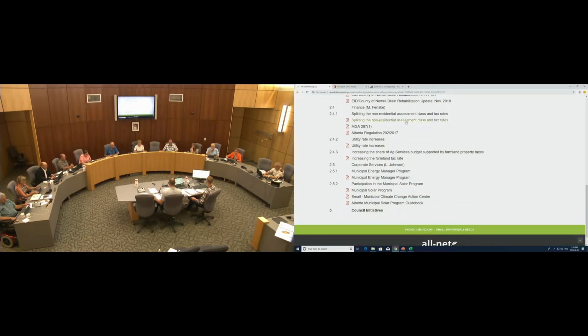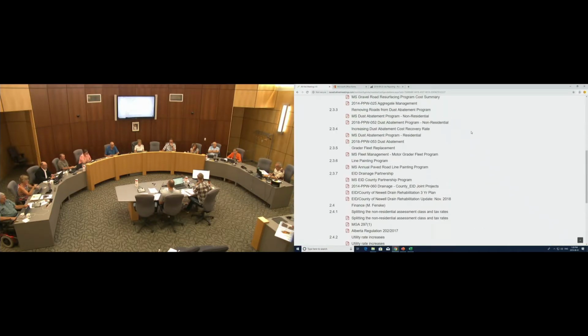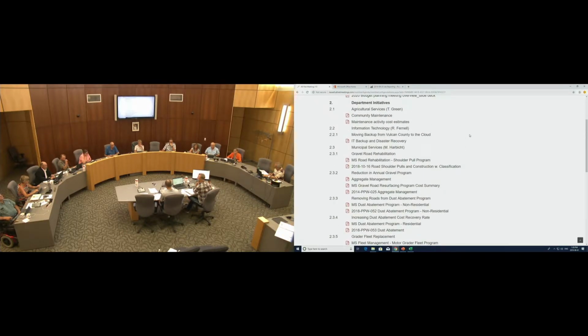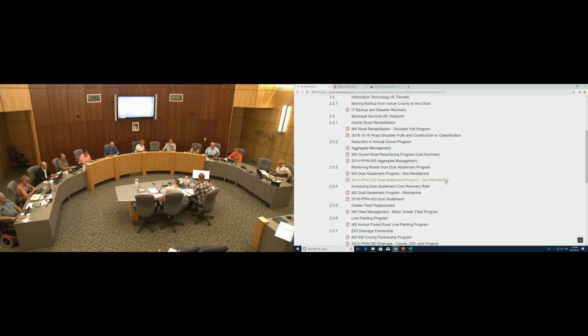Splitting the non-residential assessment class and tax rate, something that's been talked about for years. Matt? Mark's just asking if we're going to go back and settle anything on those previous items that we didn't make any solid determinations on. Right. Shoulder pulls and non-residential dust abatement. Or if you want to leave it up to Mark to throw something into interim budget and defend it at that time.